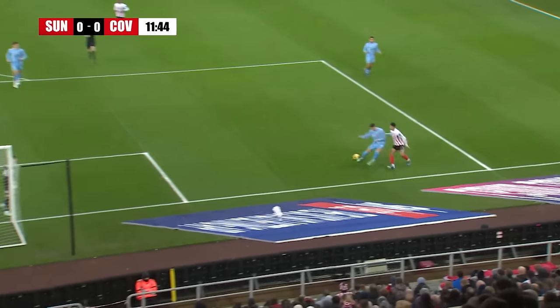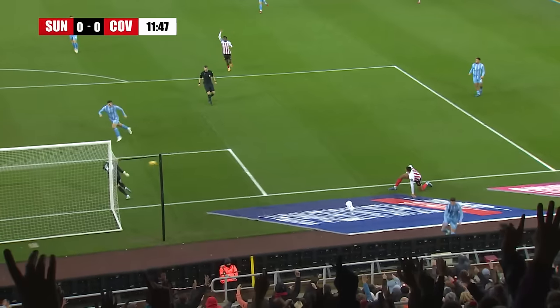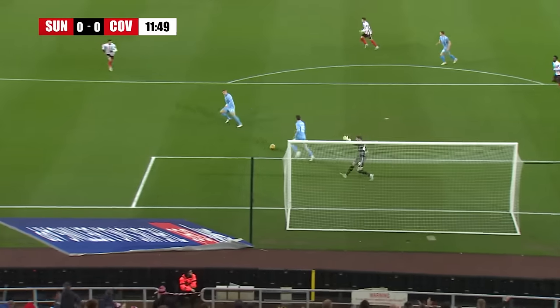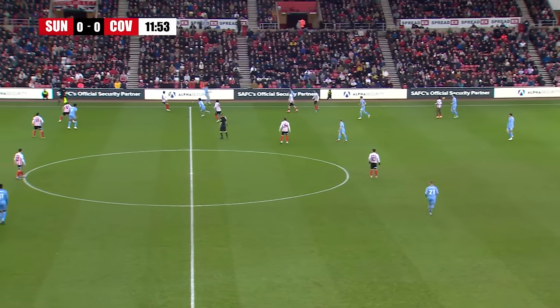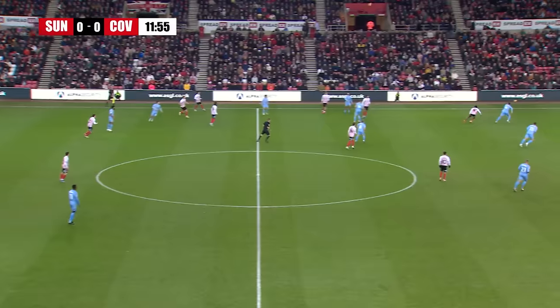You see it back now. So it takes a nick off the defender there. He could have let it run out for a corner, but then he's poked it in. You've got Abdullah Barr at the edge of the box. Now, the keeper thought it went out as well, so he stopped as much as appealing for it. Would have been a corner, yeah.